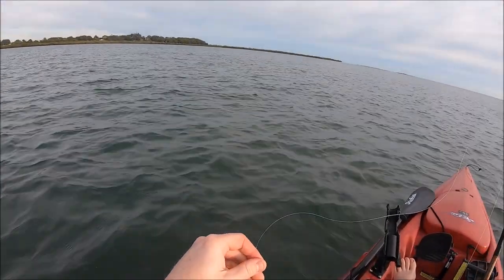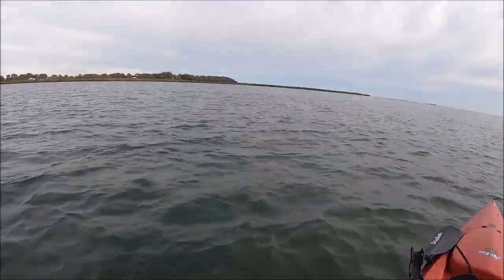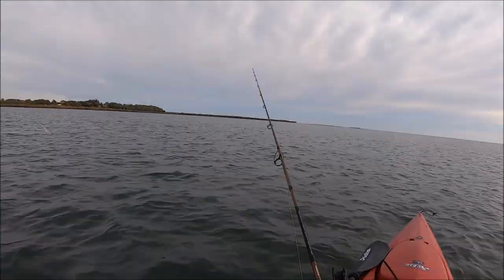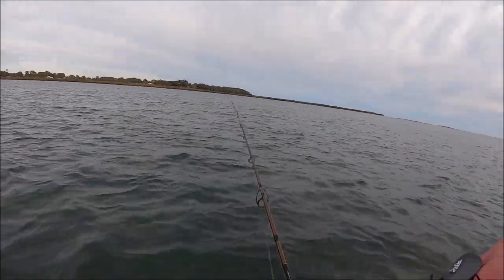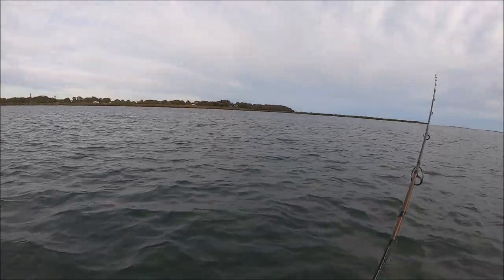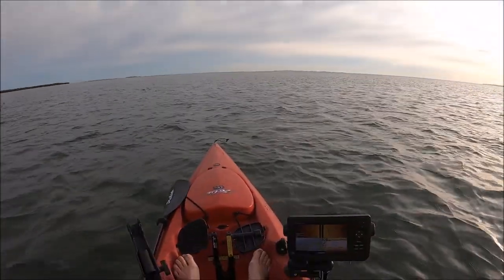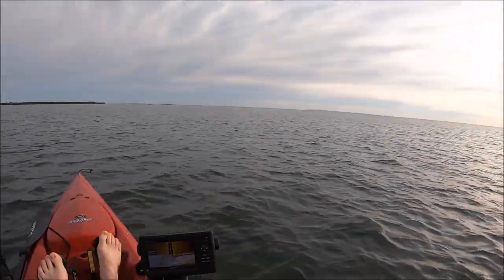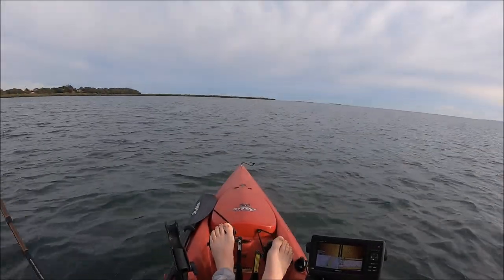So I got a few little baby snapper on the way out before the intro. Wasn't really going to be a video fishing day, but you never know what you're going to find. So it could be a fishy day. There's already a few fish on the board early, always a good sign. We'll see what's on the drop-off first rather than the flats.